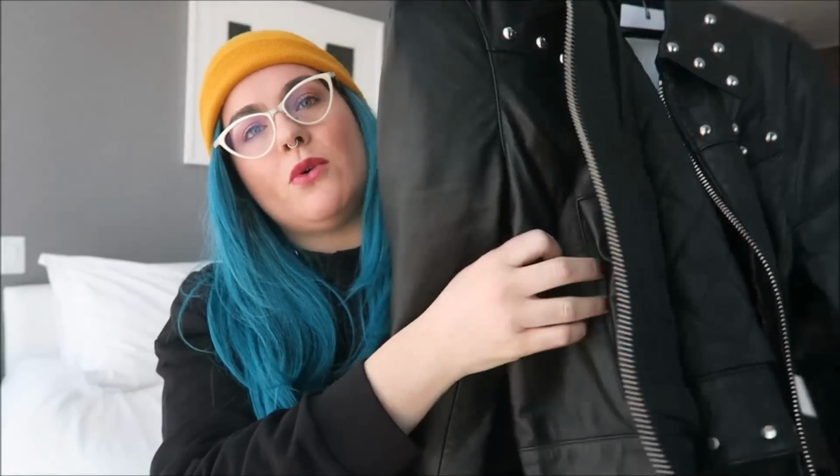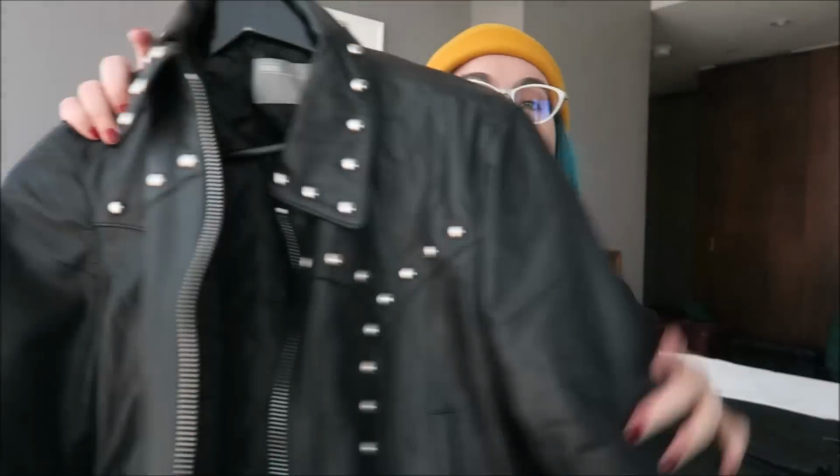I will say that it's padded on the inside, so it's going to be a little bit warmer. I feel like it would be a little warmer if I was able to zip it all the way, but I really, really like it. I think it's interesting. It has pockets on both sides. Again, there aren't any inside pockets, but I think this is a really nice leather jacket, and I'm excited to try to style this one up because it's a little out of my normal styling comfort zone.